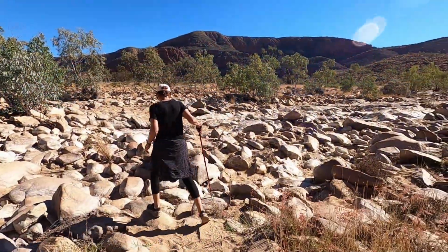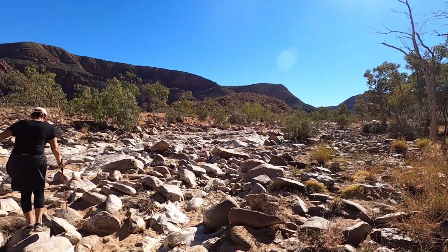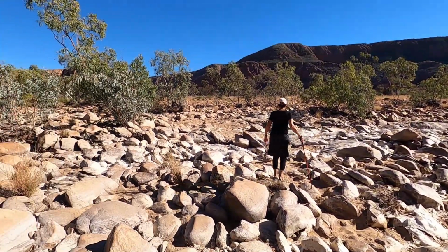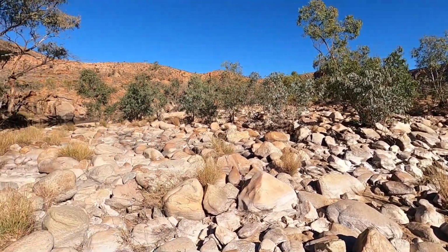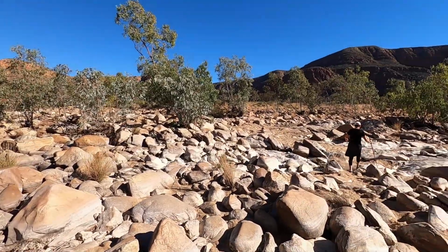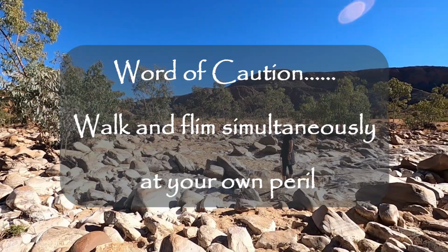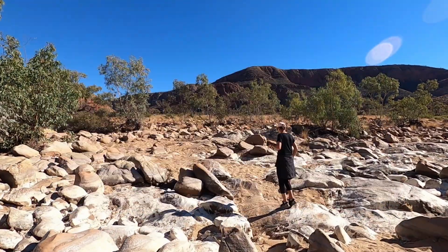We're down on the floor of the pound, just crossing the creek bed. So it won't be long now before Lise has to strip off and swim across the creek, which he is. I'll walk back.